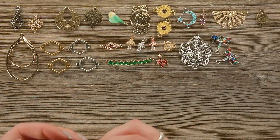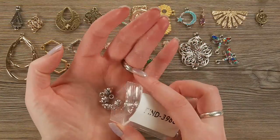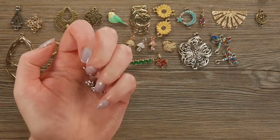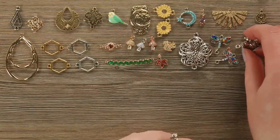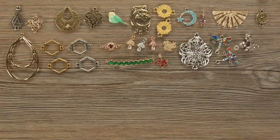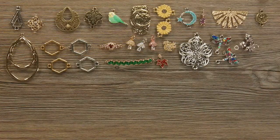Also, back in stock, have these little acorns, which I just love. They're such a nice quality. You'll get 10 per bag. Little 3D acorns, which are very cute. Little woodland feel. I love these little stars too.